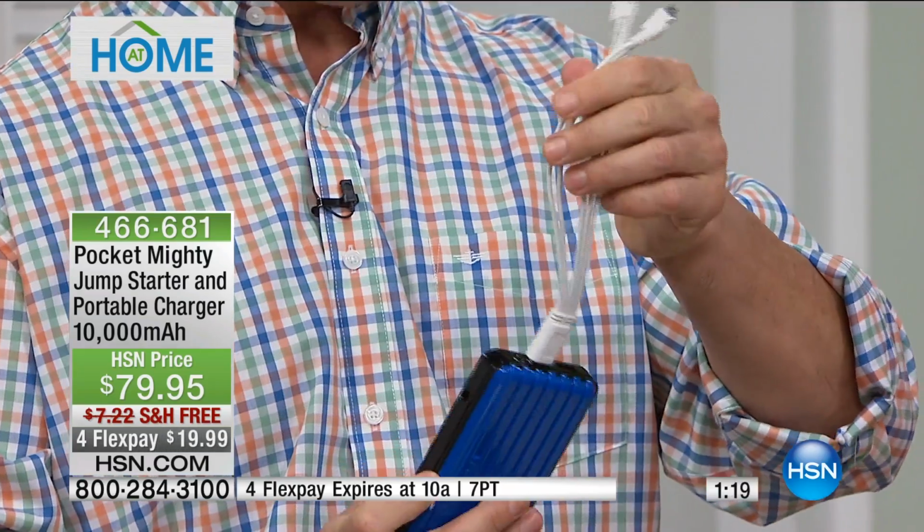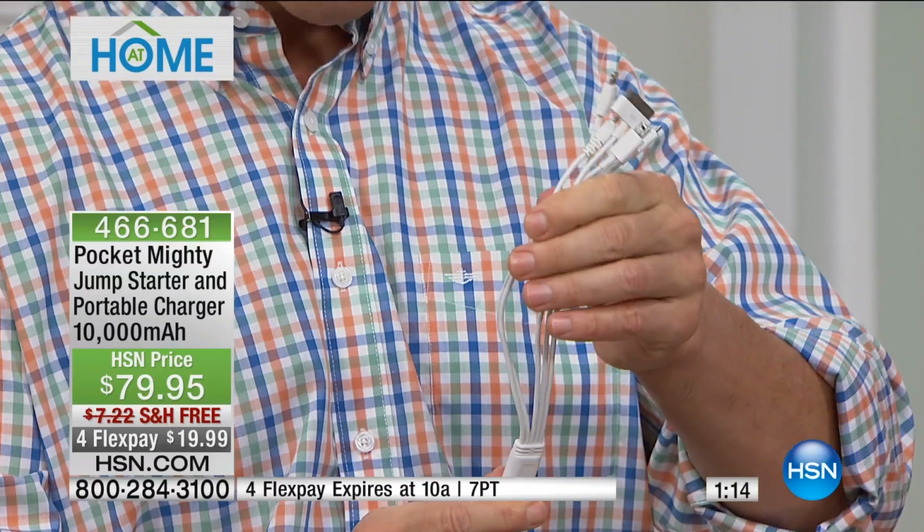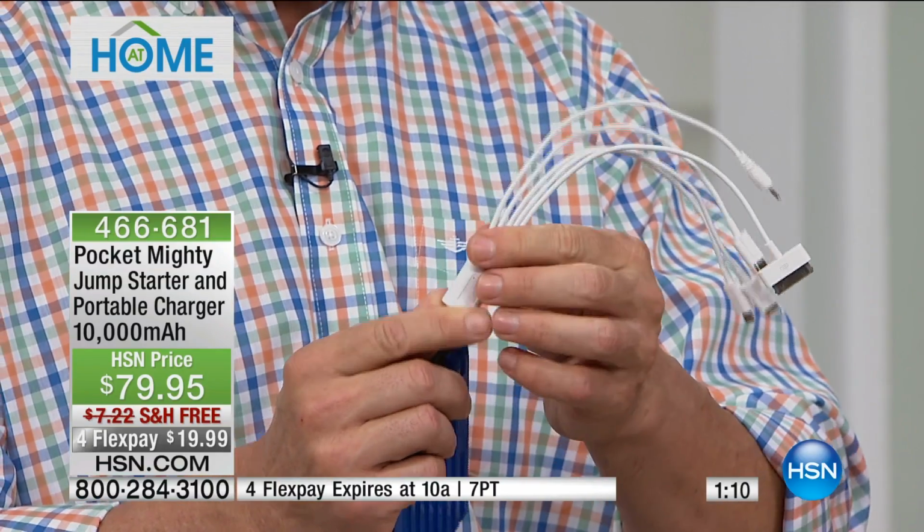We also have this great thing, Alice, I don't know if we've mentioned this yet, this 5-prong adapter you can buy that I've got plugged in. One connector for all of your portable devices. This is available to you as well. Now you don't have to bring 5 cords everywhere you go.